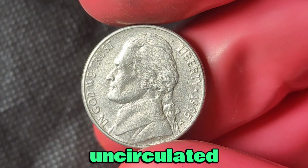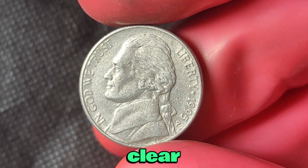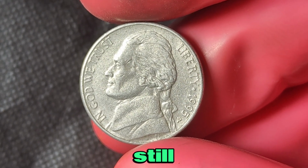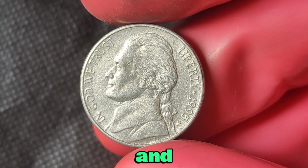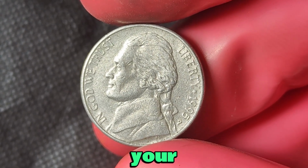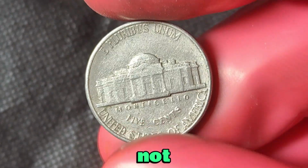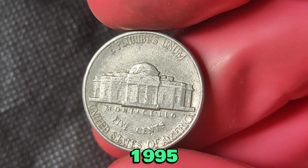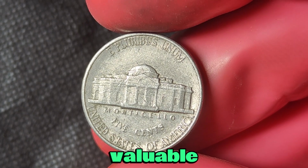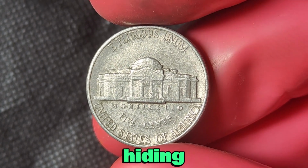If it is in uncirculated condition and has those clear full steps on the reverse, it could still bring you a nice payday, and with the help of a 10 times magnifier and a bit of patience, you can search your coins right at home. Coin collecting is not just a hobby, it is a treasure hunt, and coins like the 1995 P Jefferson nickel remind us that valuable pieces of history can be hiding in plain sight.